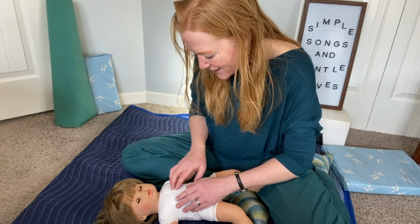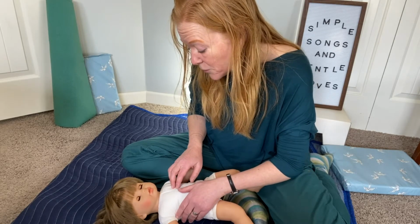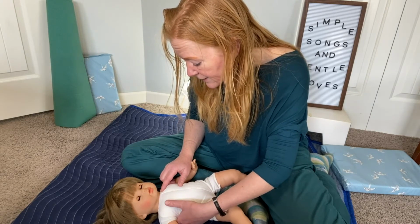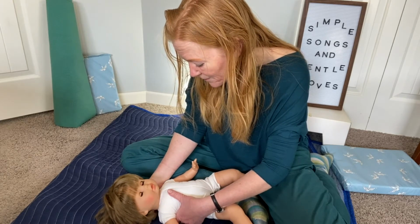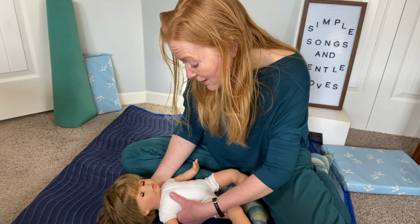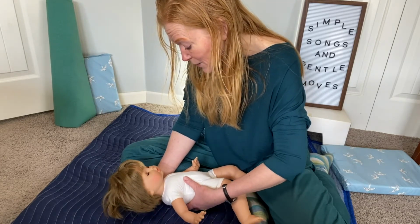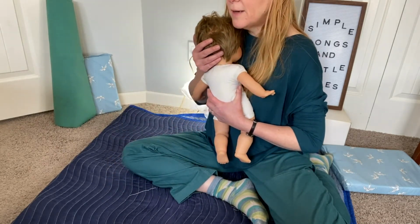Dahlia, how nice to see you. I am going to pick you up now. Feel my hands slowly, we are going gently. Now we're up, now you're up.